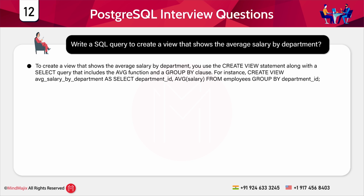Basically, first you must understand that we are writing a SELECT query, and before that SELECT query we are creating a view. And what will that view look like? The view will look like average_salary_by_department. So over here, select department_id and average salary, which is an aggregate function. We are selecting these two columns from the employees table, and we are grouping them by department_id. So department-wise, you are getting the average salary of employees. And once you get those results, using those results we are creating a view, and that view is called average_salary_by_department.